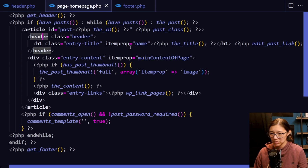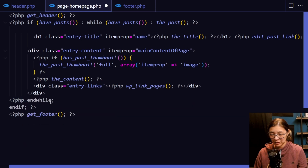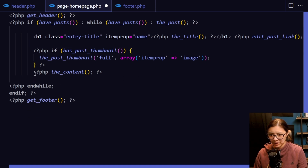And I think let's just keep the whole H1 tag just so we know it's the H1, but I'm actually going to delete all this other stuff. So the article and the header tag. So remove the closing header tag, remove the closing article tag. I'm also going to remove the comments code because I don't really care about comments. And I think I can remove the entry links div as well. And then entry content, I don't think we need that either. So I just want to keep this PHP tag for the content. So that's what's going to load whatever content you have in WordPress for that page. And we'll just remove that as well.